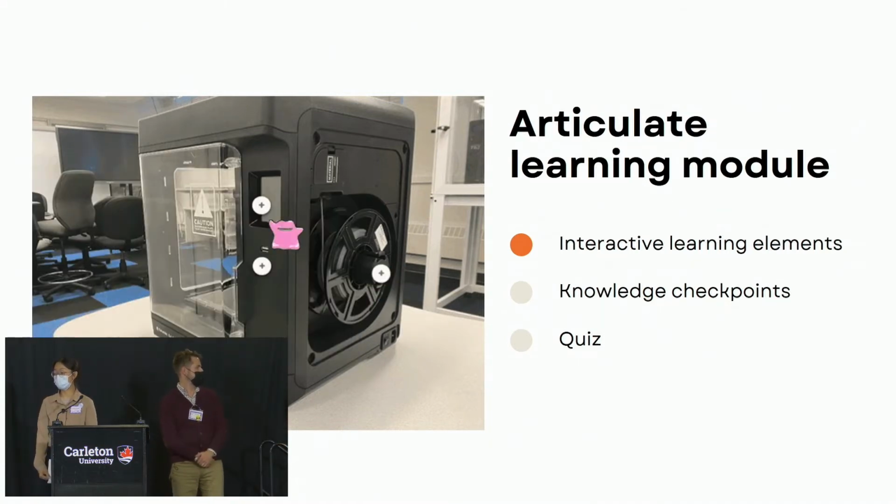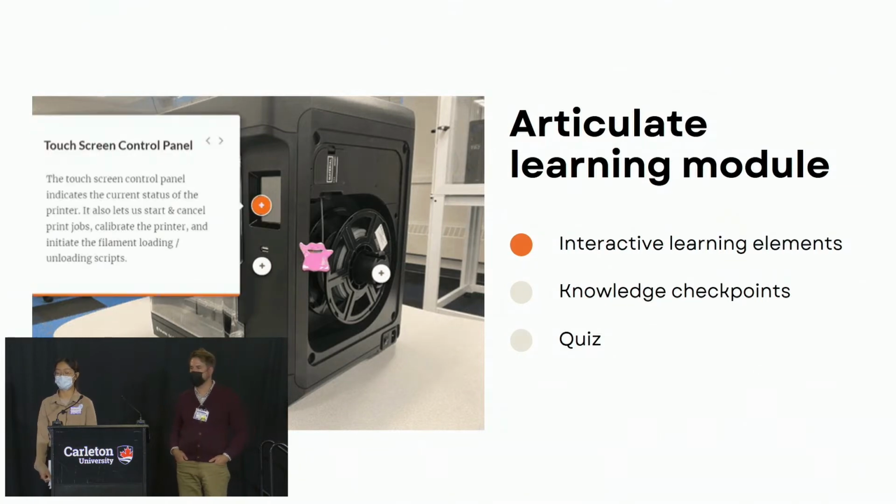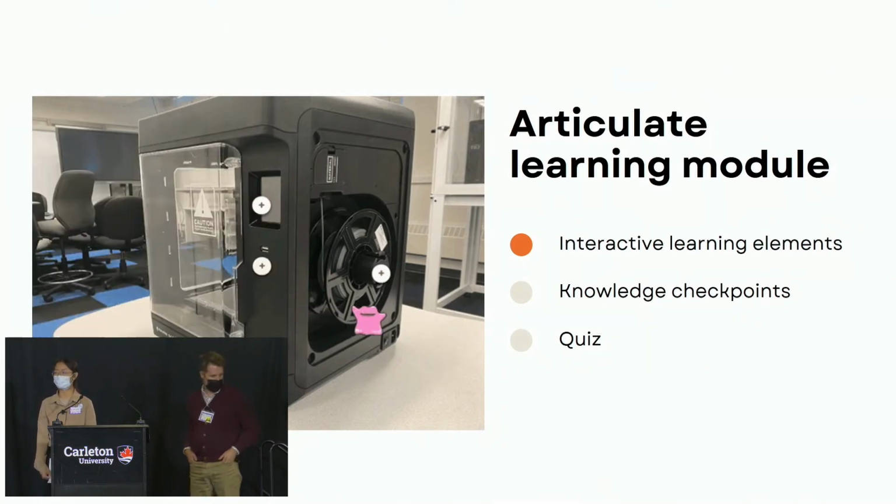So, we created our online learning module on the platform called Articulate, which is a web-based tool for crafting e-learning experiences. And with this tool, we were able to make interactive learning elements, such as allowing the users to click around on an image of a printer and learn what each part is.